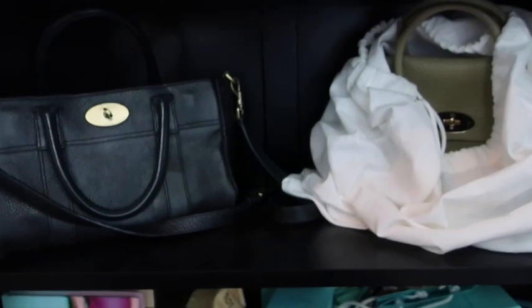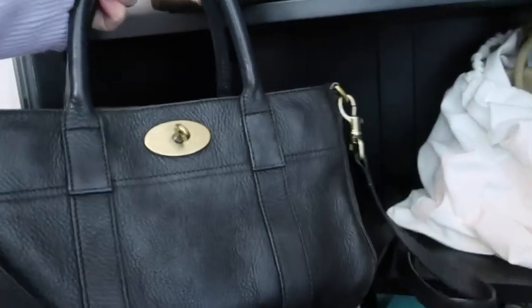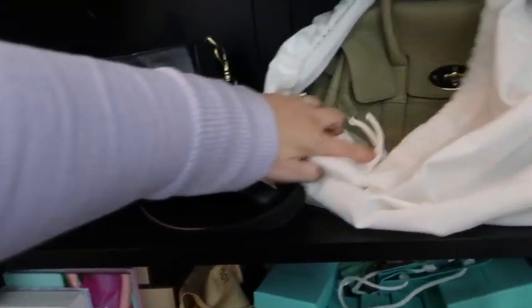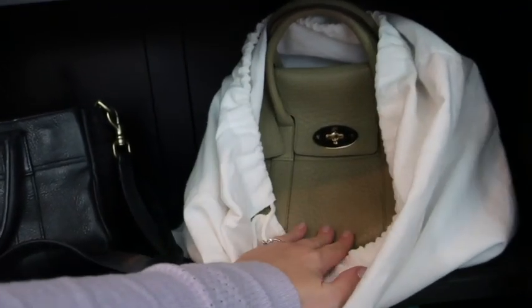So down here I have two Mulberry bags. These again are that style that I really, really like. There are the two handles with the longer strap. I think you can probably see a theme beginning here. And then this one is a black color. This one is like a khaki color. And this one's got a little bit of a smooth finish, and this one's got the bigger pebbled finish.